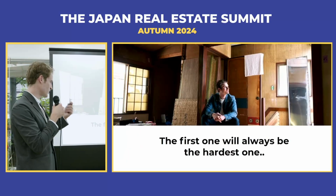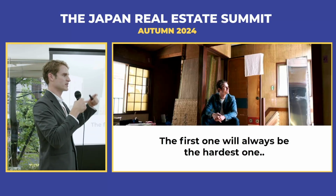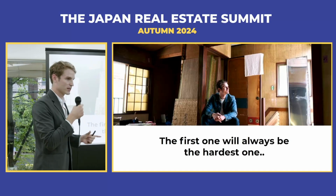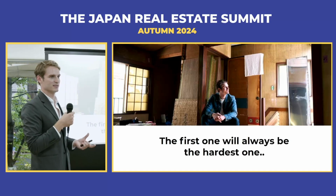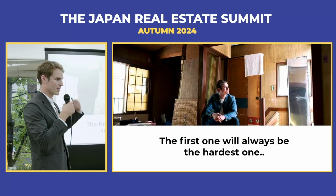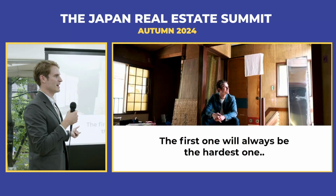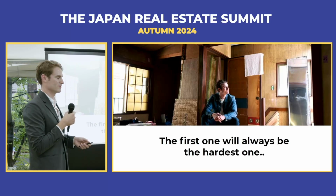And as always, the first one will always be the hardest one. Once you've done it one time, you've done it successfully, the neighbors see that, the community sees that, especially in rural Japan, people will hand you properties almost for free in some cases. I know stories about that. I have friends who've gotten houses for free. They came into the community, they renovated the houses, they lived in there, and neighbors are coming with houses to them. Hey, you want my house?